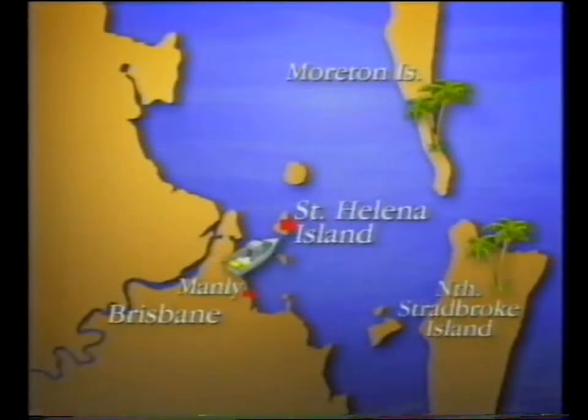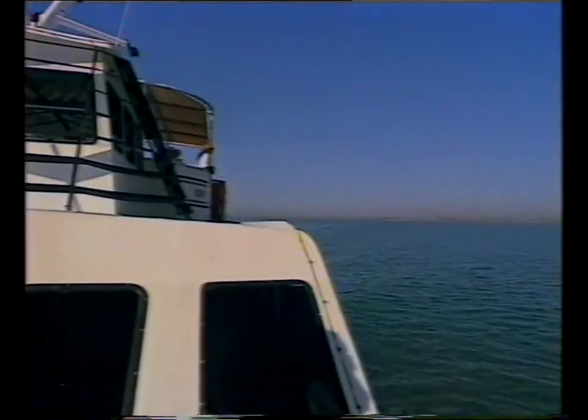If you've ever been boating around Moreton Bay, well then you'd probably know St. Helena Island. It's one of a group of 6 that lie between the mainland, Moreton and Stradbroke Islands. It was used as a prison from 1867 to 1932, 65 years. And on a beautiful day like this, what a great way to check out this magnificent piece of Queensland's history.